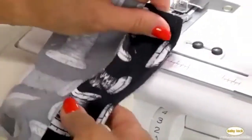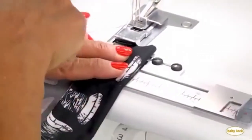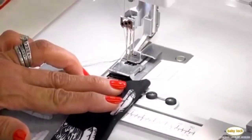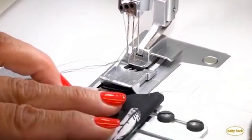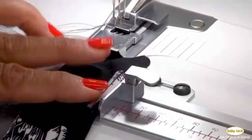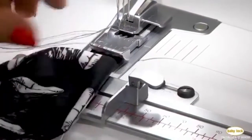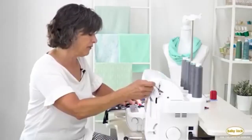In order to get it exactly on the edge the way that I like, I'm going to line my fabric up so it comes right to the edge of my presser foot, where each one of these notches represents where my needles are. And now I'm just going to slide up my seam guide to this edge. Now I know that when I turn my fabric over and stitch, I'm going to end up with a perfect hem.